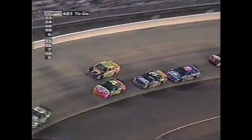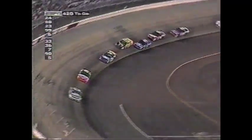And Jimmy Spencer's going to lose the lead to Jeff Gordon. Whoa! Jeff Gordon and Spencer side by side, and they give the lead back to Jeff Gordon. The 31 car of Mike Skinner is a lap down. Spencer is second after taking two tires on that most recent round of pit stops. Now he's probably wishing he had four. Also contact: Dale Jarrett and Jimmy Spencer get together a little bit. Spencer maintains his second spot, however.